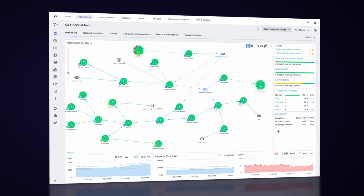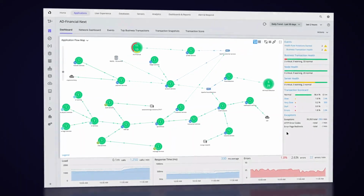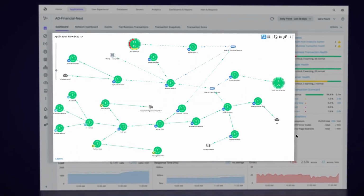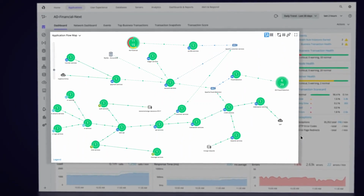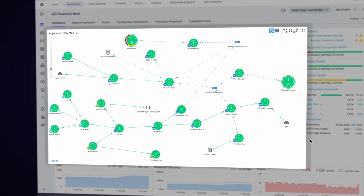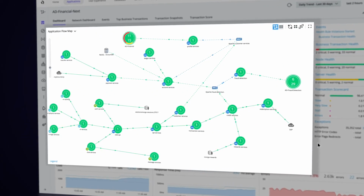Within AppDynamics, we're taking a look now at a next-generation financial services application. This application is a heterogeneous application with multiple Java, Go, and Node.js tiers, multiple Kafka queues distributed throughout the system, multiple types of databases, as well as calls to third-party API endpoints.